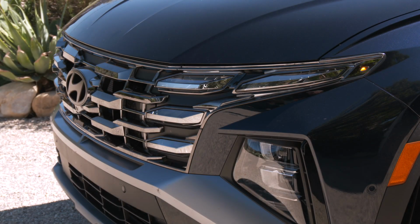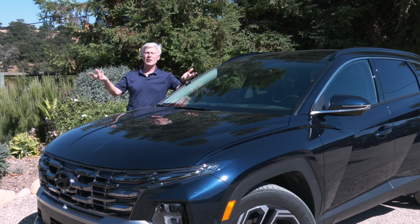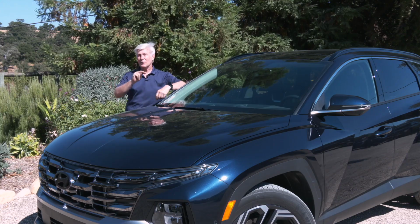The 2025 Hyundai Tucson gets a fairly significant refresh. I'm Tom Voelck for the Seattle International Auto Show, and if you like powertrain choices, you get three with this.